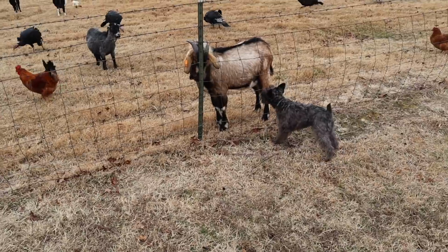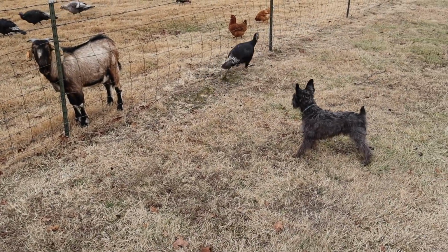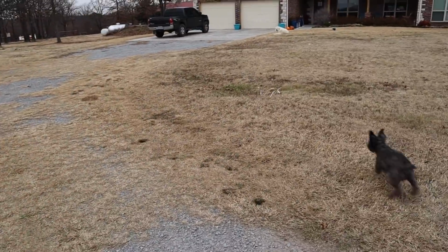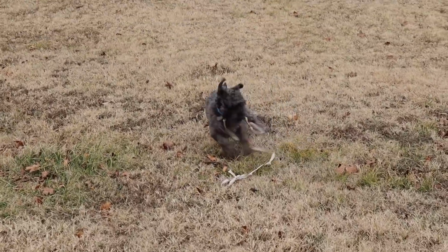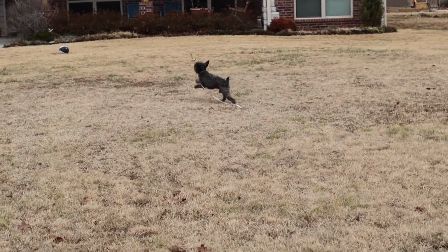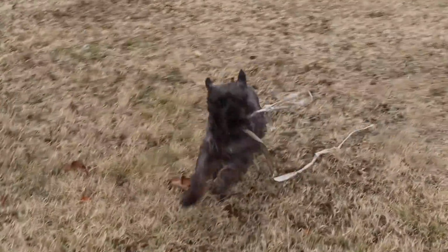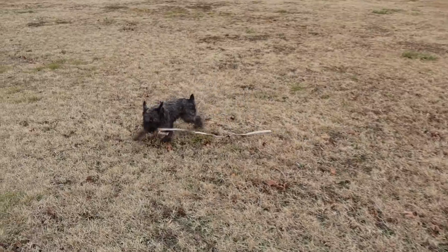See if he'll get his rope now. He ain't gonna play with you. Get that turkey. Get him. Hey, here's your rope. Yeah. So this little piece of mule tape rope is his favorite toy in the world. A lot of times he likes bringing it in the house, and he will just go crazy running back and forth. I don't think Mojo wants to play today. He's been sleeping. I think he was up all night barking at coyotes.